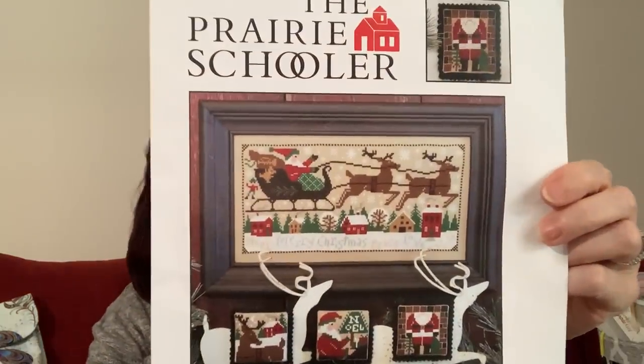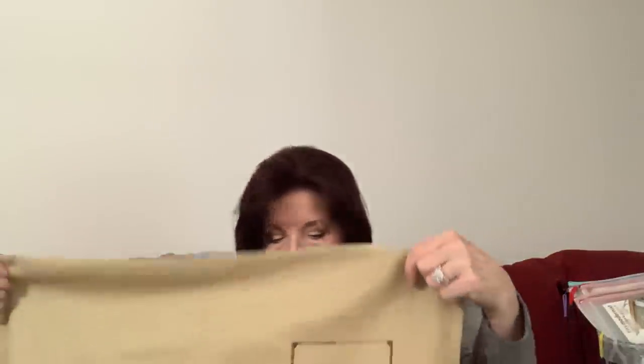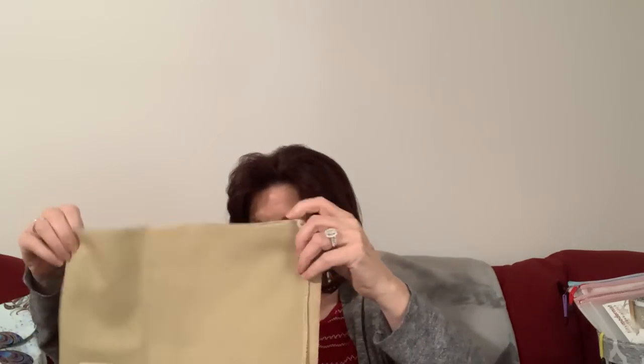The next one is by Prairie Schooler. Take it out of its plastic. This one's in just a plastic bag. This is just a start on this one. This one is called Christmas Eve by Prairie Schooler. This one is book 158. And this is one of their reprints. And I'm doing the called for. And I'm stitching this on, is this golden needle? What is this one? 16 count country French golden needle Aida. It's only going to need half of this piece of fabric.